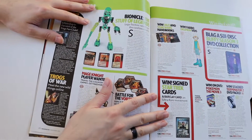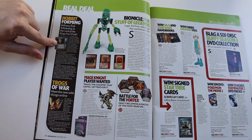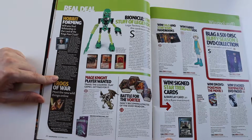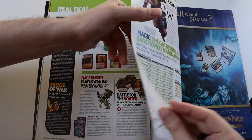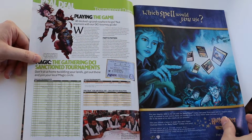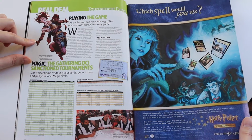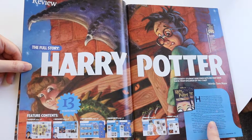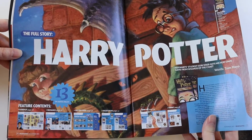Let's put this down. Then we've got Bionicle, Lord of the Rings, win signed Star Trek cards. That's interesting, didn't really see that in other magazines. So other competitions to win DVDs, that's quite cool. An advert for Harry Potter, that's quite nice. Then we got a full story on Harry Potter. They seem to have previews and then they do a full feature later on.